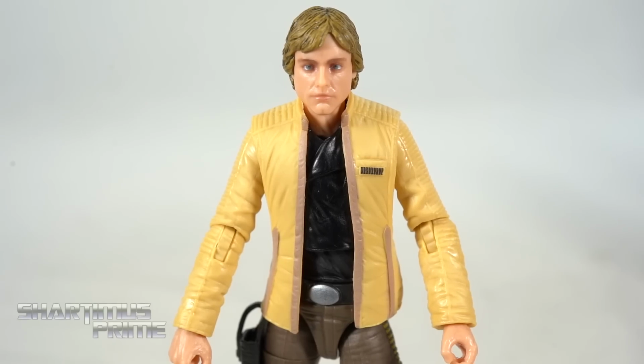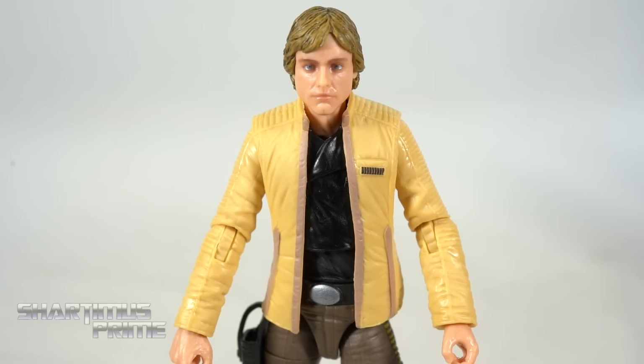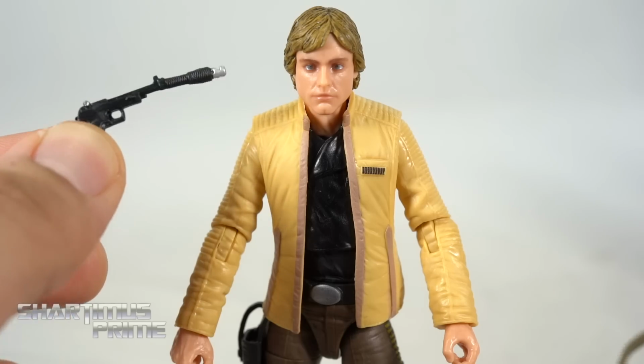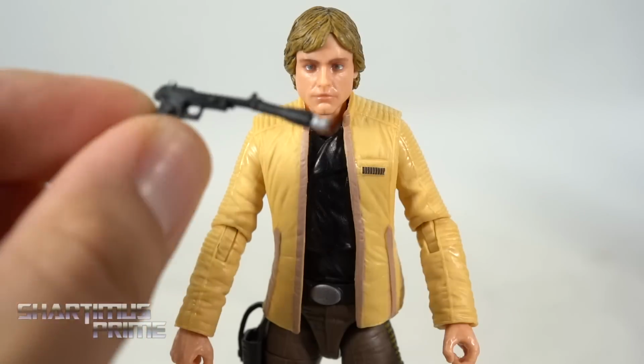So I thought it'd be kind of neat to go over these figures in the order of which I had opened them, and then at the end of this video, I'm going to go ahead and rank these figures from my least favorite to favorite. So we get 2 accessories for Luke Skywalker. He does come with this blaster right over here, which I may remember seeing him use in the comics.